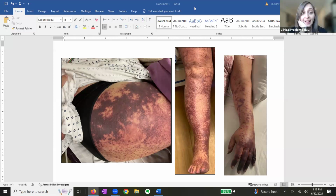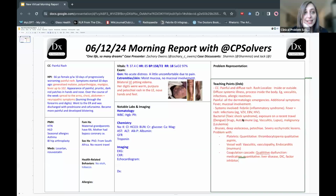So I totally agree with that. I think lab work in general would help us make the most progress in this case. And again, yeah, vascularity is also a good thought. So I think the question is, is this an infection or complications of that? Is it an autoimmune process to begin with? So excited to hear more.